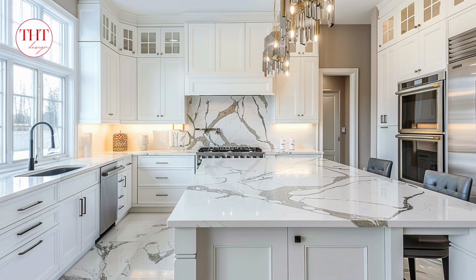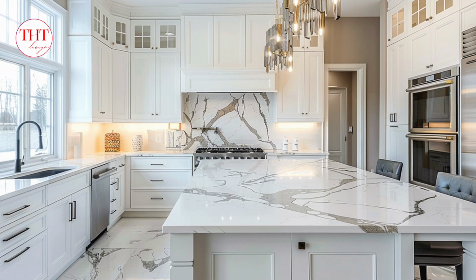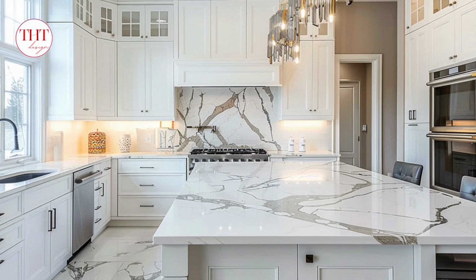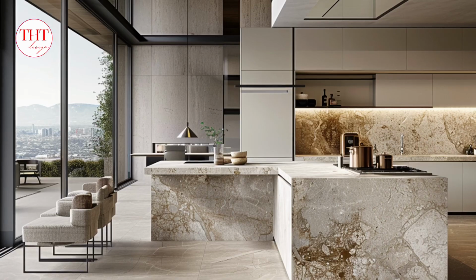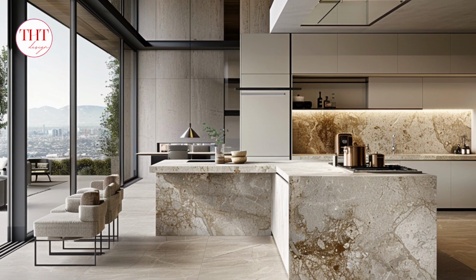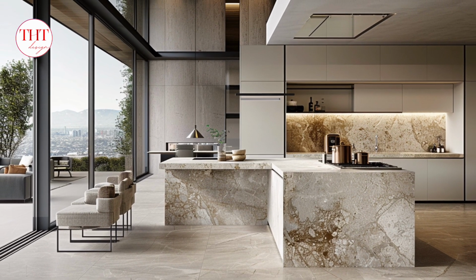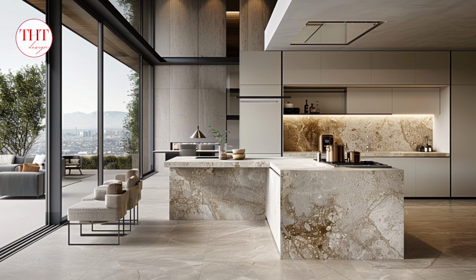2. Cabinetry selection. Decide if you'll keep or replace your existing cabinets. White stone countertops pair well with various cabinet colors. Consider light or natural wood tones for warmth, dark wood for a dramatic contrast, or even painted cabinets in a bold color for a statement.